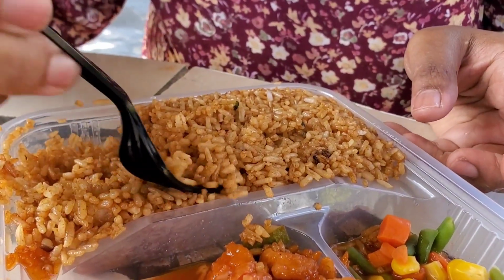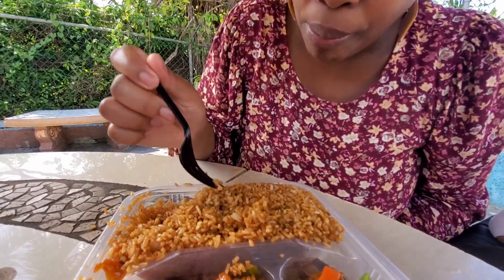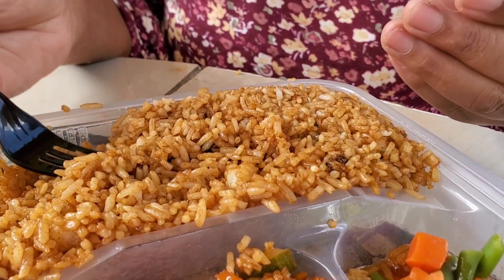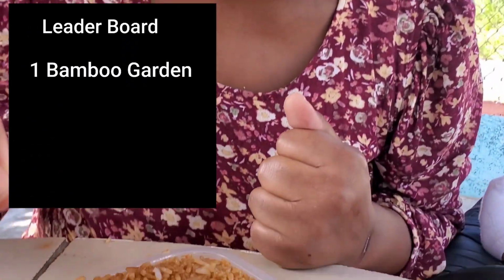When it comes to the fried rice, it is literally one of the best fried rice in Mandeville. It's not overpowering. It is just completely balanced with the soy sauce. It's not too salty. It tastes exactly how fried rice should taste. Very good. Overall, from Bamboo Garden, I'm getting this oriental taste. It seems as if they use sesame seed oil or peanut oil, whatever it is. It tastes really good. So this is a good way to start, with Bamboo Garden on the top.